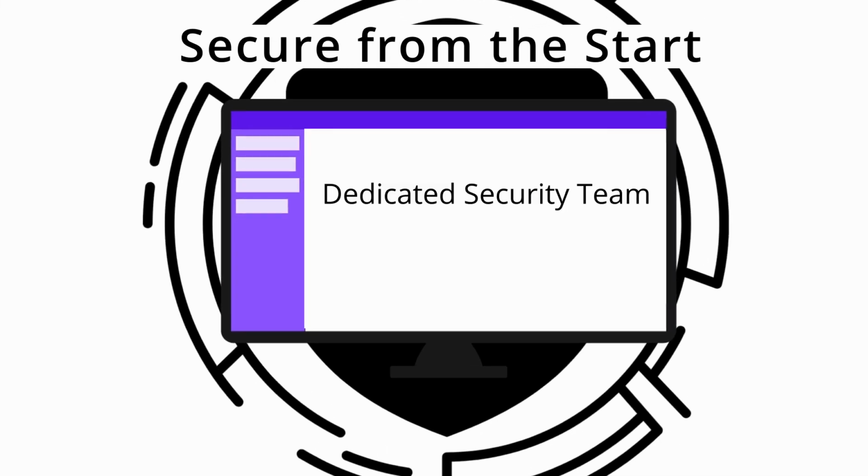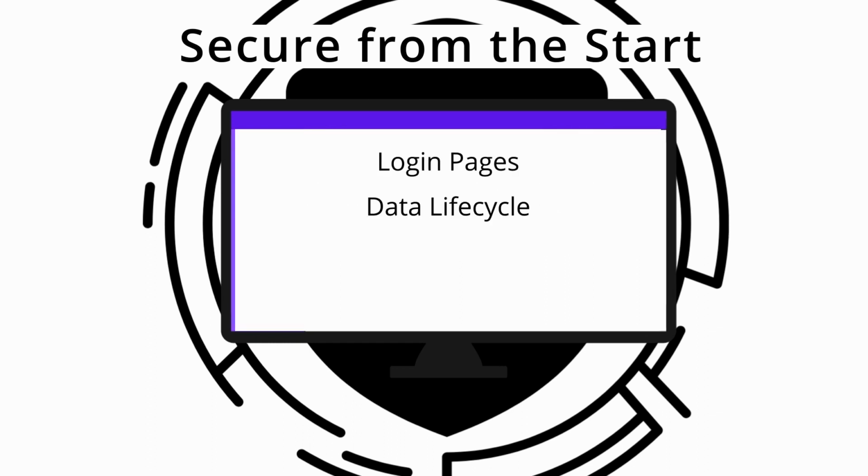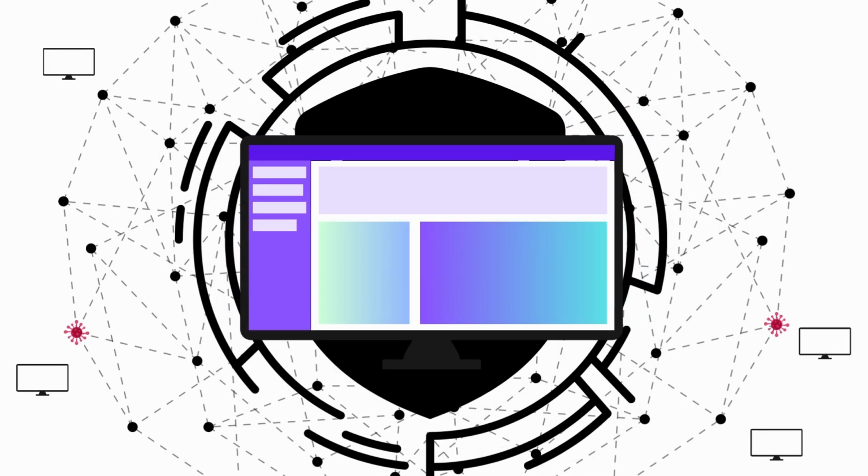Software developers are great at making ideas come to life, and businesses are responsible to their users to ensure that applications are secure from the start. It would take a dedicated team to start to protect and secure an application, not to mention building the skill sets required. Security is multifaceted and is involved in everything from login pages, data lifecycle, encryption, and monitoring web traffic to prevent attacks. One core area of security is to protect against attacks from bots.